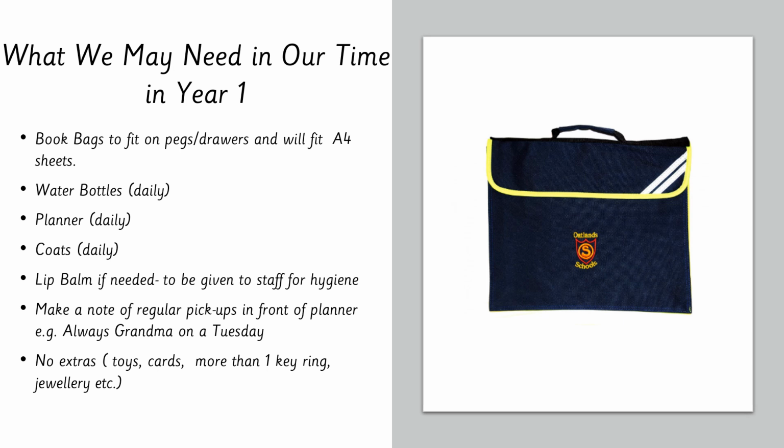It would be really helpful for us if you could make a note of regular pickups in the front of the planner. So if it's always Grandma on a Tuesday, that's really helpful for us. And if there is any other supply or any other teachers in our class for whatever reason, just so that we've got a note of regular people. If it's a one-off, please do let us know in the morning or by lunchtime via email to the office. After lunchtime, we will be busy teaching, so we might not always get the message. So please do make sure that is in the morning before lunchtime.